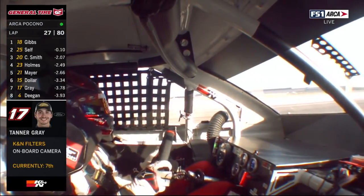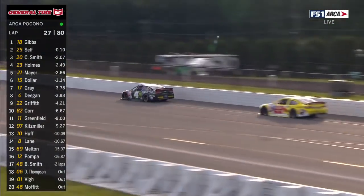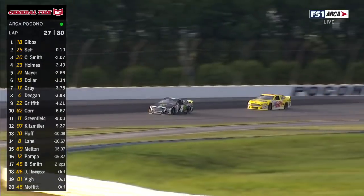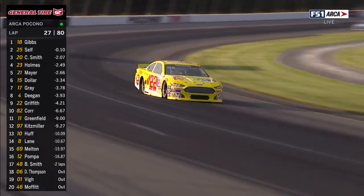Mentioned Tanner with his bad luck, had a spark plug wire come off in Talladega, had an oil cooler leak in Daytona. Did finish 4th, though, at Phoenix. Still, though, would like to have a good finish to get that confidence heading into tomorrow's truck race.